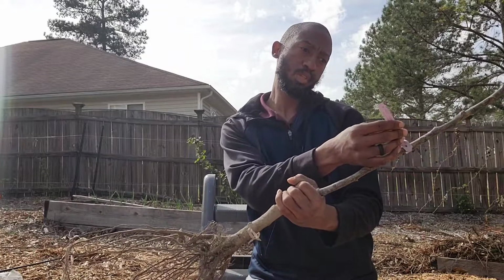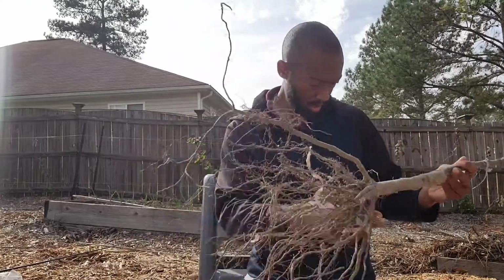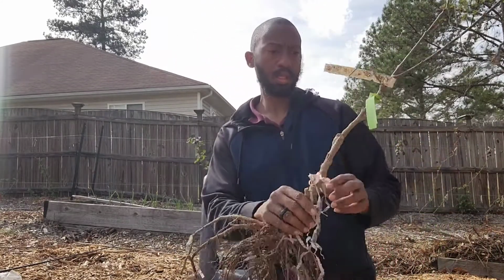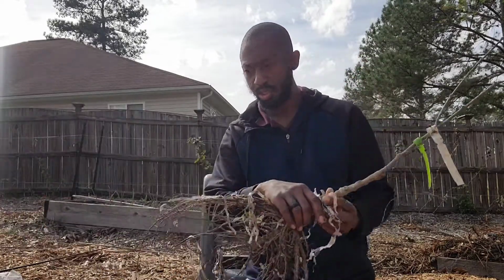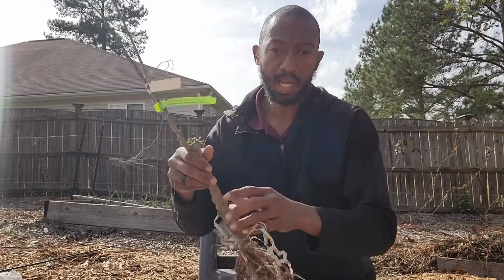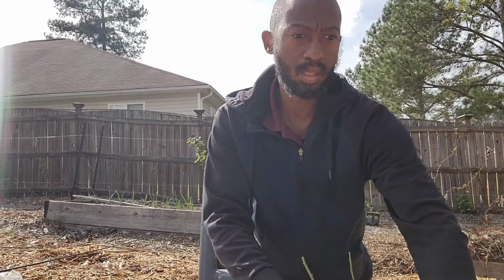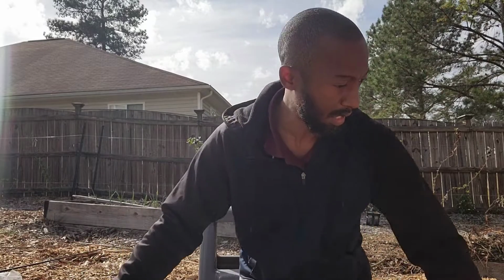All right, this one is a Shinsui Asian pear tree, and this is a contender peach. All right, now I got to count. 1, 2, no, that's it. I got it.